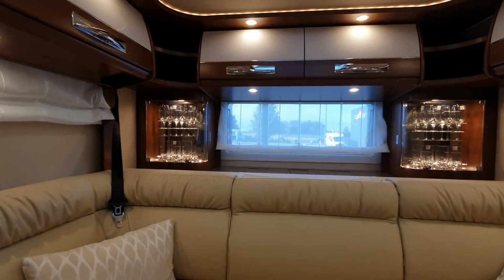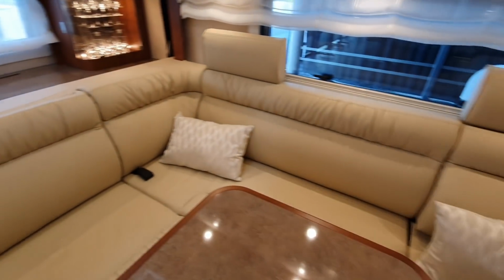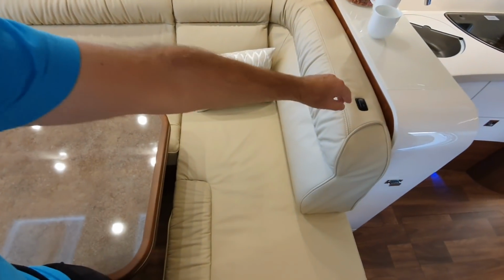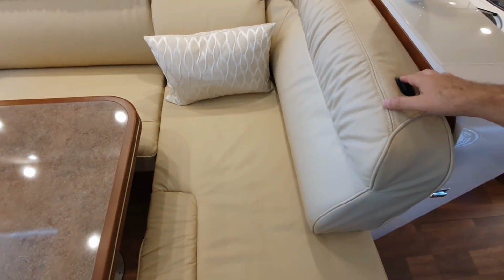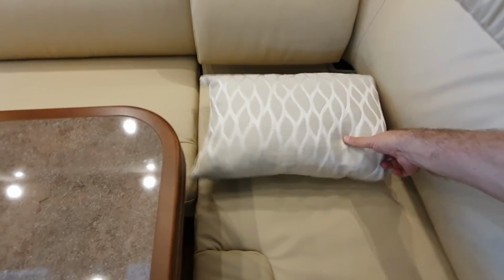Turn it around. So that gives you an idea of the lounger. Anyway, so now we'll put it back. I'll stand here like that and press the button so it goes in. Well, I'll take the cushion out of the way as well.